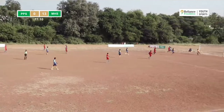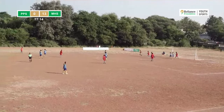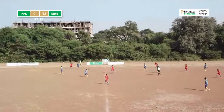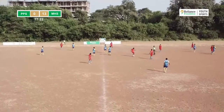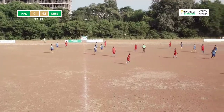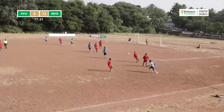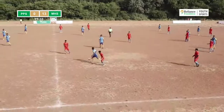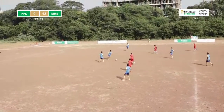Maharashtra High School can get another goal in. He goes for goal and straight to the goalkeeper. Another shot on target. And now can Panhala make something out of it? Gets the ball, he looks up. None of his players are there. There's one person waiting for him, but he's offside. He tries to keep the ball under his control, cannot do much with it, but the ball goes back to the centre backs, and we start again.